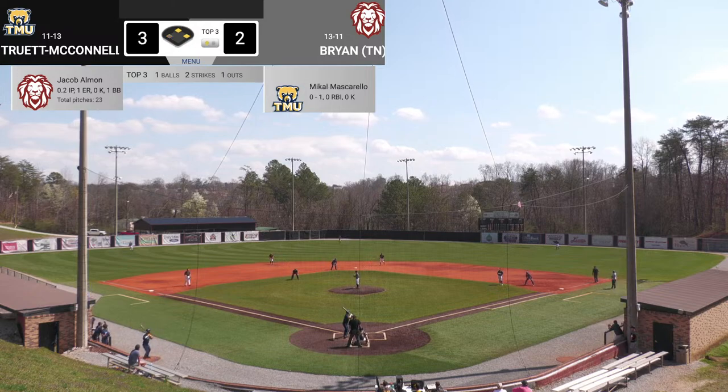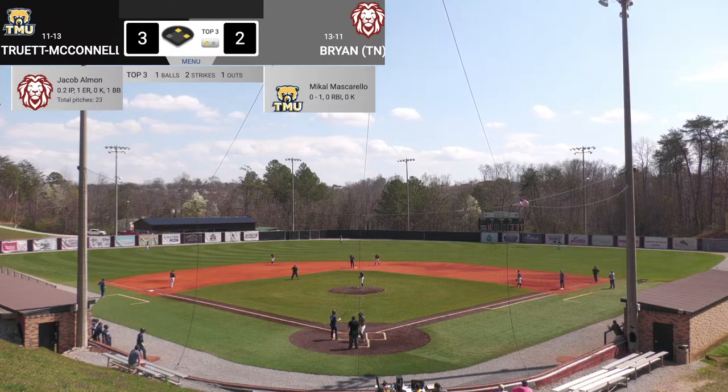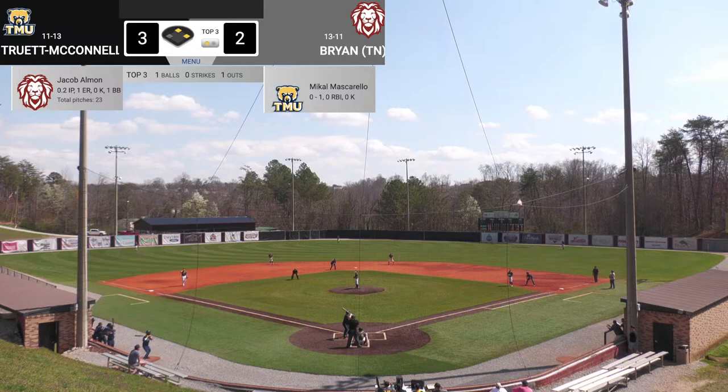Almond checks the runner at second. And here's a pitch. It's going to be a breaking ball down. Makes the count 1-0. If Almond can find his breaking ball today, along with his fastball, he could be really, really effective. Here's a pitch. Fastball up, going to go to a 2-0 count.